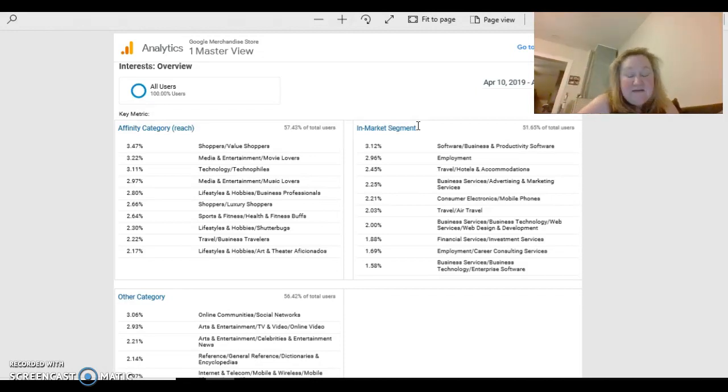As an advertiser, the data in these reports can help you effectively target people based on interest. If you look, these are software, business, productivity people, business services, advertising, marketing, financial investment, web services. These people are already interested in technology. They're familiar with Google. So you've got to strike while the iron's hot.